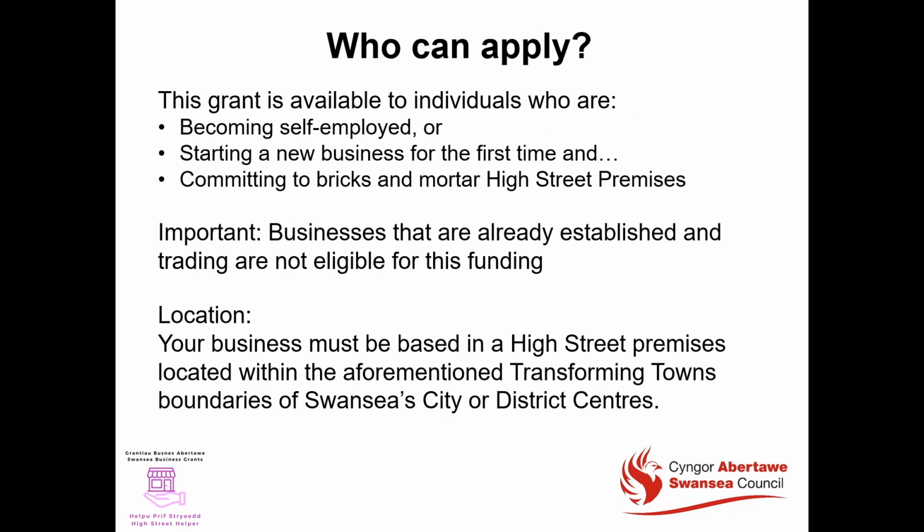So who could apply? Again, it's best to think of this as something very much aligned to our pre-start grant. So it's available to individuals who are perhaps becoming self-employed. They're starting a brand new business for the first time. But importantly, crucially for this High Street Helper grant, you must be committing to bricks and mortar stores within high street premises, within those particular areas that I mentioned. If you're not taking on those physical bricks and mortar high street premises, but you are launching a business, I would refer you back to the main pre-start grant, of which there'll be a separate video on our YouTube channel.